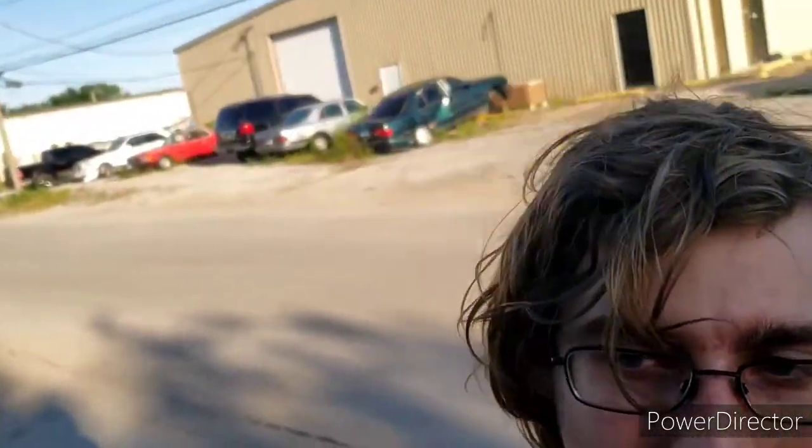Honestly, I wouldn't want to daily this thing. It's loud and obnoxious and shakes you everywhere. The tranny sounds like it's straight cut gears, but I think I have a good combo going on.